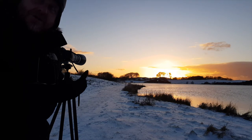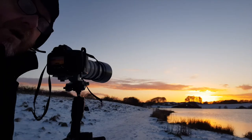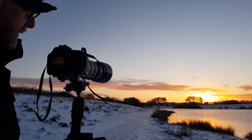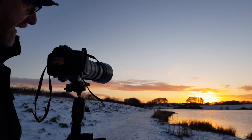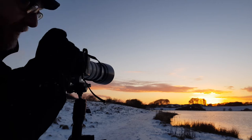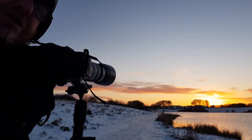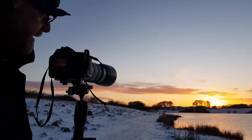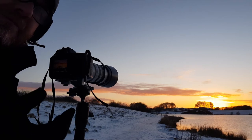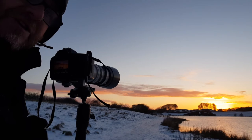Can't feel my fingers anymore, my gloves have got a bit wet and cold. Well, I've exposed it at various different exposures, but this current one is f11 at 1/60th, 100 ISO, and you see a little fine strip of bright cloud that's just on the highlight warning. That means there's still a little bit of detail in there, and I've exposed it that way to give enough leeway so I can pull out some detail in the shadows if need be.